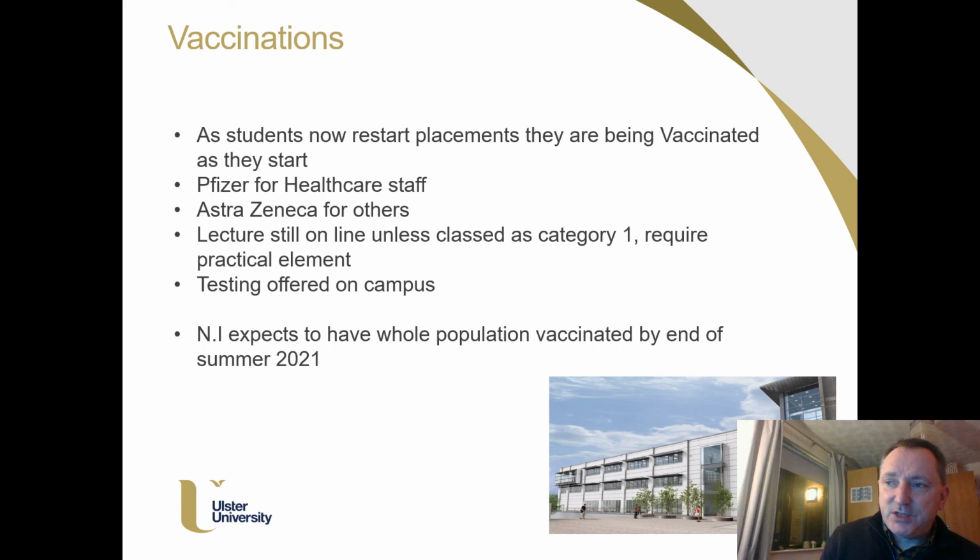Big bonus is that the whole of Northern Ireland expects to have the whole population vaccinated by the end of summer 2020, and thereby we're hoping by next academic year to be starting to come back to some form of face-to-face teaching again, which would be tremendous. And that is our plan.